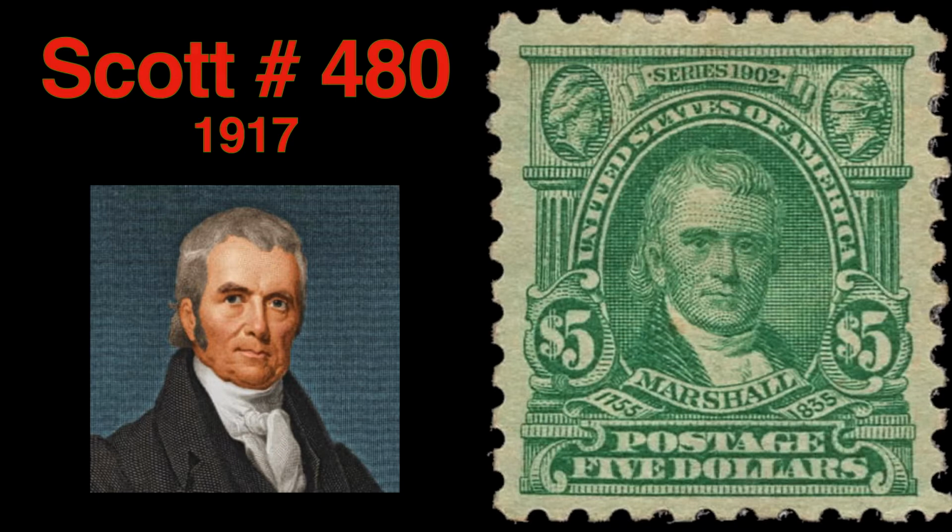The post office did not have time to prepare new designs to meet the need, so the series of 1902 master dies were used for the $2 Madison and $5 Marshall issues. The original plates and transfer rollers had already been destroyed. The only differences between the 1902 and 1917 issues were that the earlier stamp was perf 12 and printed on double watermarked paper. The 1917 issues were perf 10, on watermarked paper. Also, the 1917 stamp is a lighter shade of green.